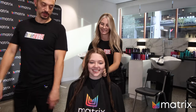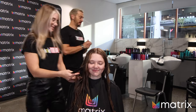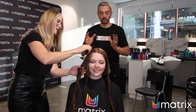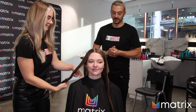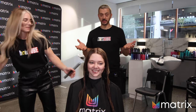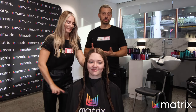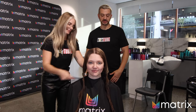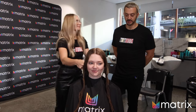Kelsea's back, and this is really hard for me to do, right? Because as you are all aware, when I started HairTube, it was all about haircuts and about how I cut hair. And I've got a level of anxiety, separation anxiety really, because I've coloured Kelsea's hair, so I hope you guys like the colour when you see it dry. But I want to see how Sam would approach a haircut like this. I know it's completely different, so I'm actually really excited about seeing what she does.